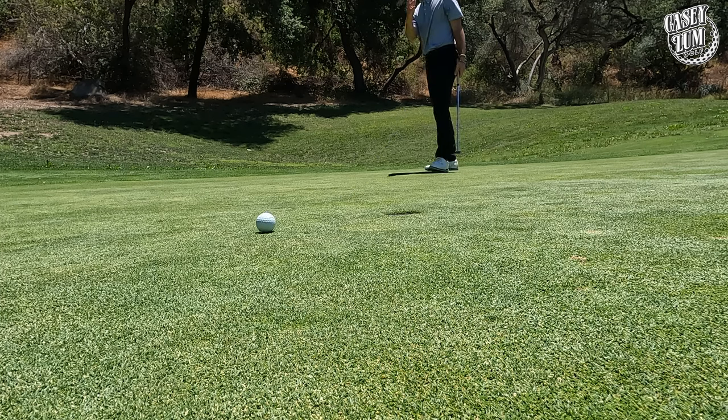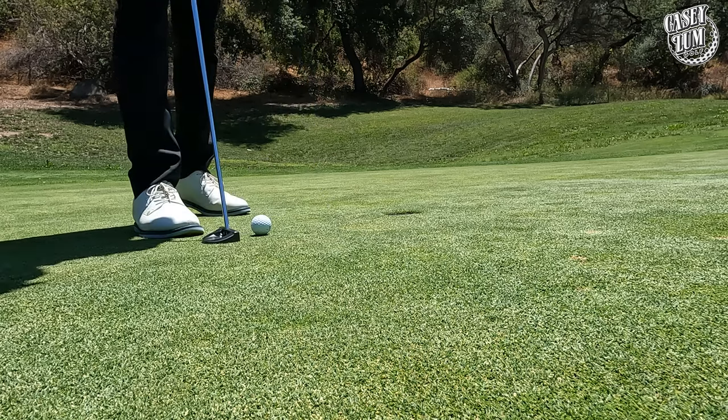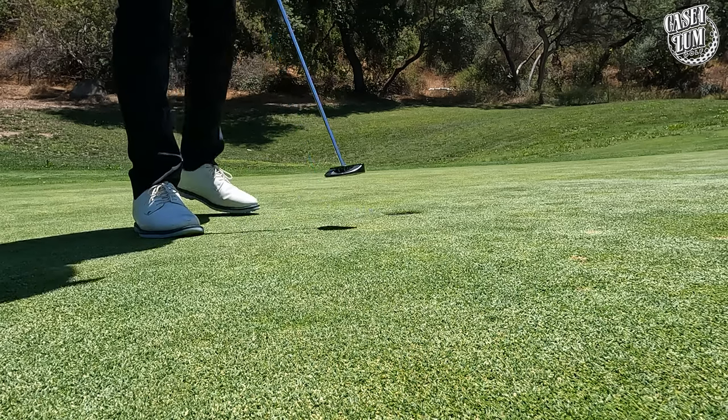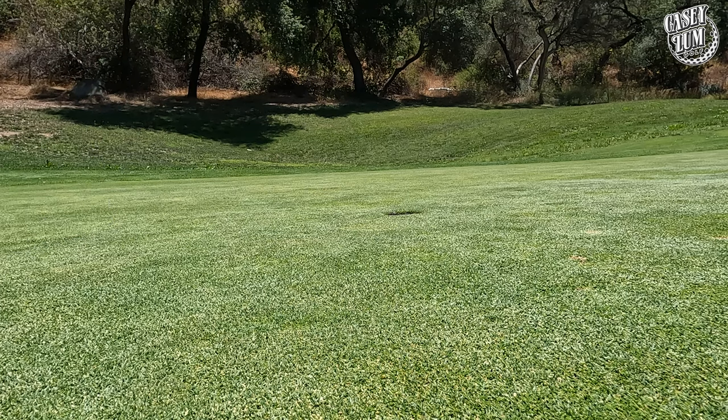Oh, and it just went straight right there. So a couple misreads here on the back nine. I'm actually putting it pretty well. I'm just not seeing the lines as well as I'd like to.